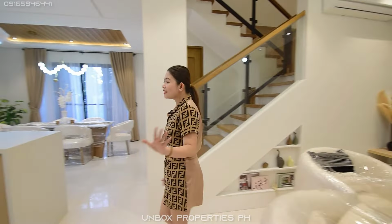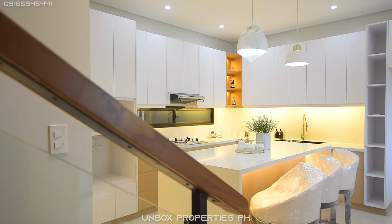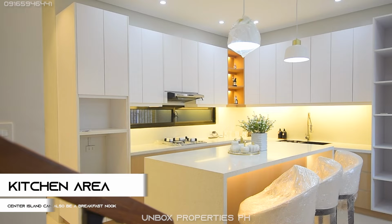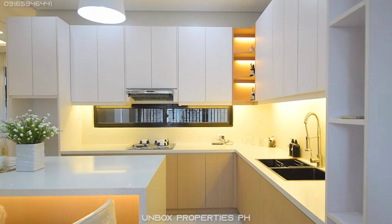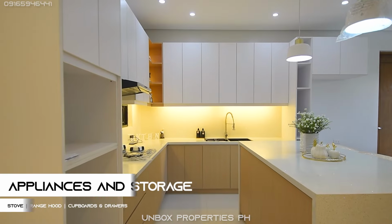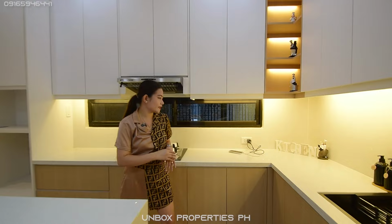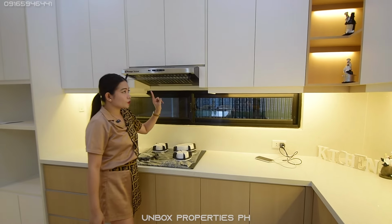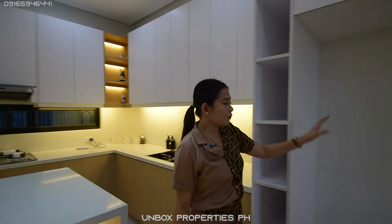Right next to it is the heart of the home, your kitchen area. So, you have here your island counter. So, it's really perfect for preparing meals for your family. And also, you have these stools for your breakfast nook. A beautiful drop lights right here. More storage spaces. So, top, range hood. You have also this two sink. And then, a provision for your refrigerator.